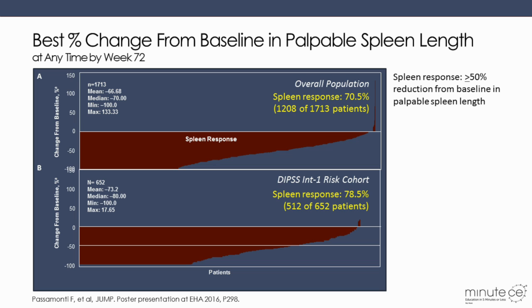There was evidence of activity, again, of the treatment with ruxolitinib in terms of spleen reduction. In the overall population, 70.5% of the patients had the spleen response, defined as a reduction of at least 50% from baseline in the length of palpable spleen from the left costal margin. A quite similar proportion of patients, 68.5%, obtained the spleen response in the intermediate 1 risk cohort.